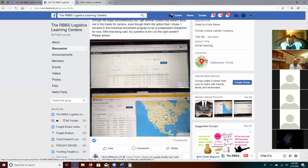What I'm attempting to do is not just teach y'all how to look on a load board and find point A to point B. I'm attempting to teach you all to start thinking outside of the box, start thinking like entrepreneurs, like business managers, not just a dispatcher. I'm looking for loads from here to here.